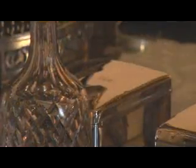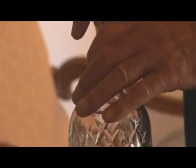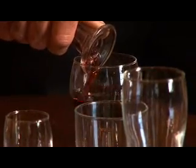I've actually got some decanters here, and I'm going to just decanter this one bottle into the decanter. If you hold the bottle very steady, you will not get any sediment through. I'm now going to serve the wine that I've just decanted.